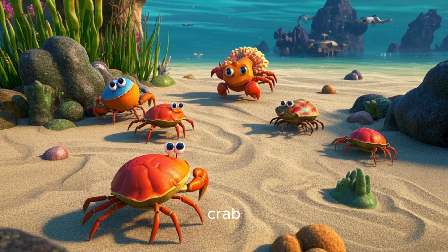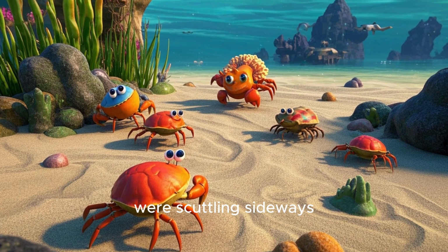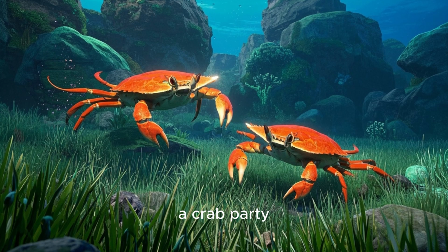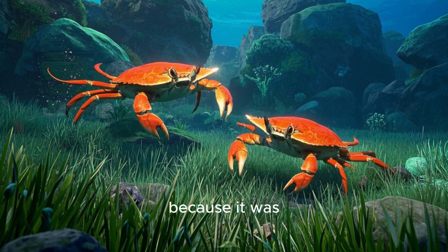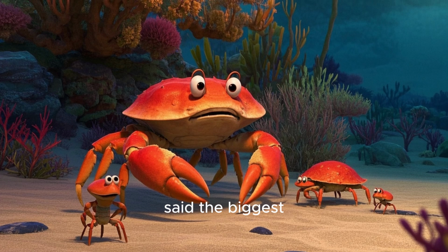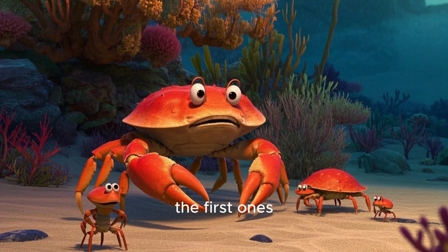6 is for crab. 6 little crabs were scuttling sideways across the ocean floor. They were on their way to a crab party, but they had to hurry up because it was already late. "Come on, slowpokes," said the biggest crab. "We're gonna be the first ones there."